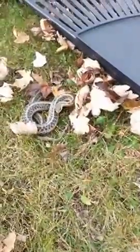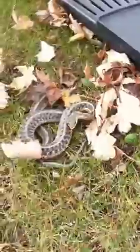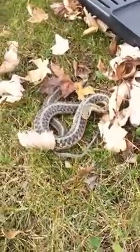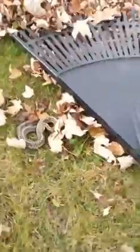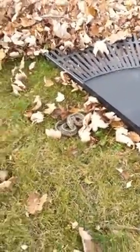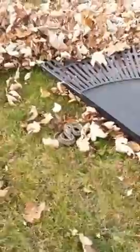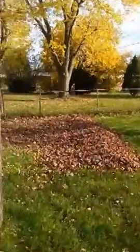This is what I find when I'm trying to rake the leaves. And look at that. It's just a little garden snake, but he's jumping out at me like I'm going to kill him or something. So yeah, and he's coiling up. So that does not mean anything good. So I'm going to stay back here. So yeah, bye guys.